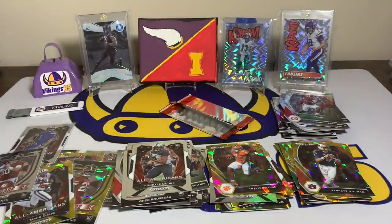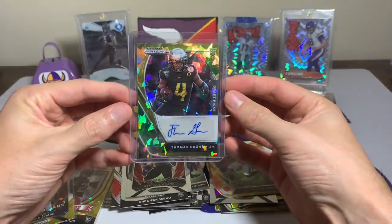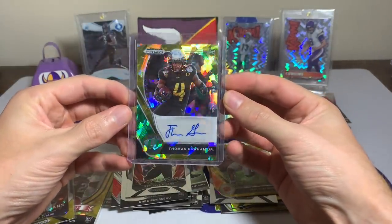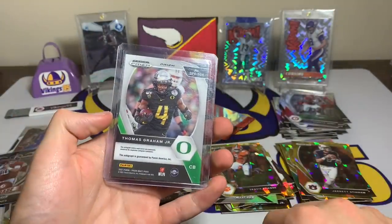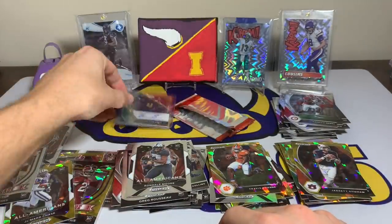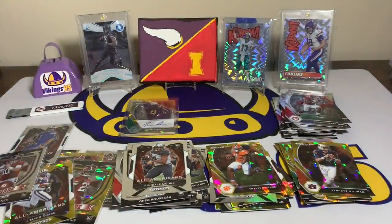Who? Thomas Graham Jr. I'm trying to think. I cannot think of anyone off the top of my head. Thomas Graham Jr. Oh, man. All right. The name doesn't ring a bell, but still a very cool gold rookie auto. Thankfully, I think I'm okay after the drop, but there it is. Thankfully, I guess it wasn't any huge name. Otherwise, that drop would have been much worse.